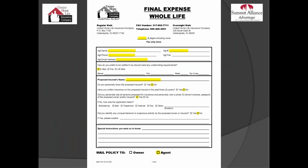Now, this is what you'll see whenever you get an application. This is a Texas application. Most applications look pretty much the same. There are a few differences here and there, but for the most part, this is what you're going to see. You'll notice the highlighted spots. The first sheet is just a cover sheet, with the amount of pages that you send in.